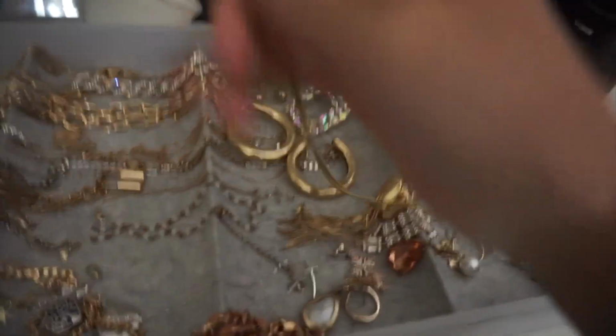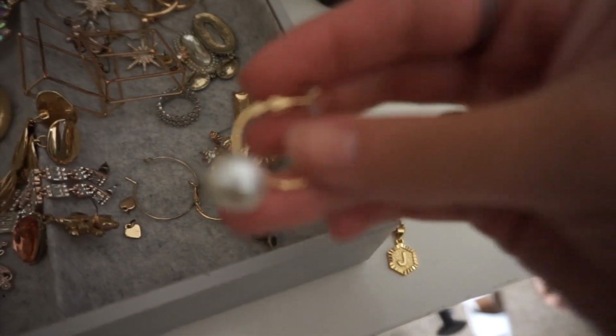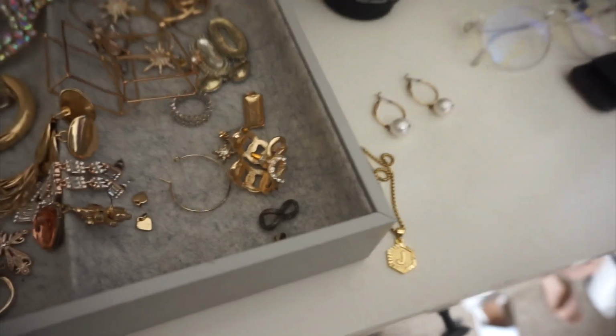Picking out jewelry is so important for me personally. On days, especially when I'm not wearing makeup, I mean, I know today I did, but jewelry will help me feel more put together even with no concealer or anything. So I just like to pick pieces that make me happy and then get dressed. And now I feel ready for the day.